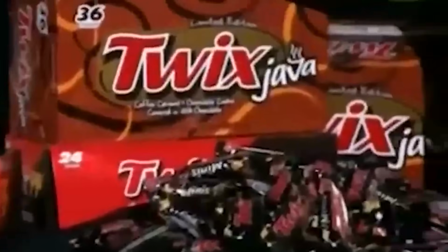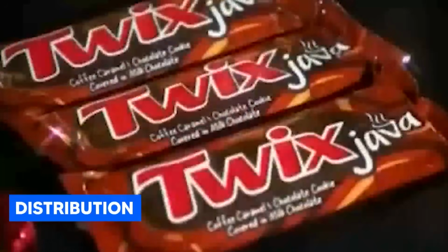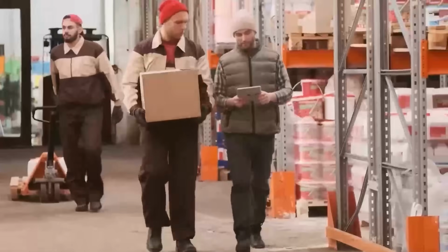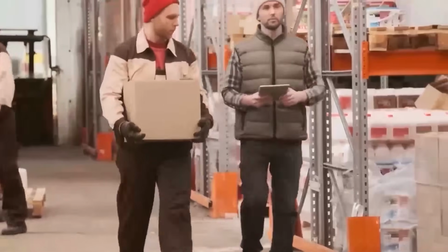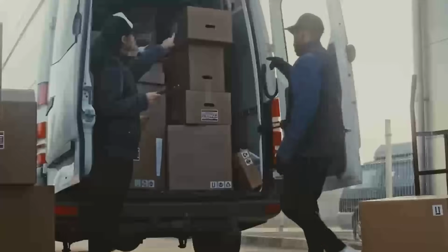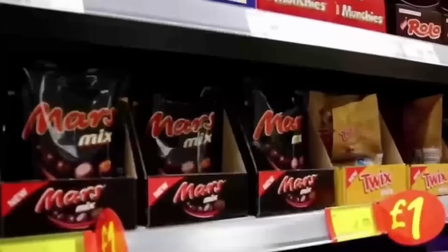After packaging, the final step in the process is palletization and distribution. Robotic palletizing systems stack the packaged bars onto pallets in precise arrangements, optimizing space for transport. The pallets are then shrink-wrapped for stability and loaded onto temperature-controlled trucks for distribution to retailers worldwide. Mars utilizes an advanced logistics network to ensure efficient delivery while maintaining product freshness.